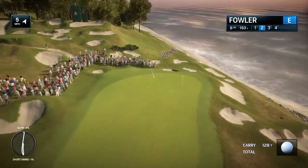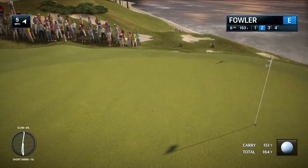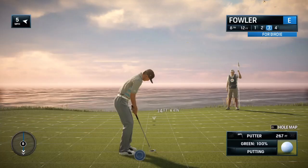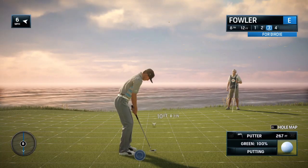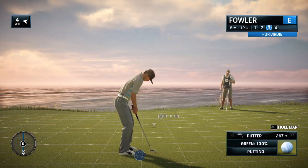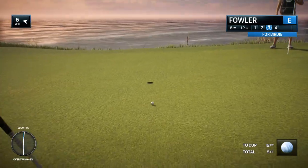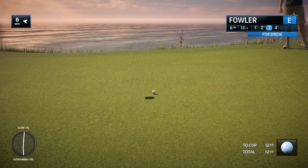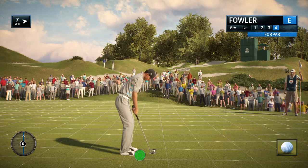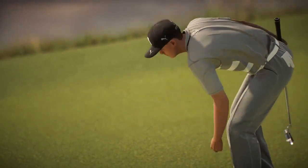Good looking shot right here. Coming out of the rough and right up next to the hole. He has a 12-footer here. Come on. Don't do that. Cruel lip out. So they'll tap in. Drops it. And he's at even par.